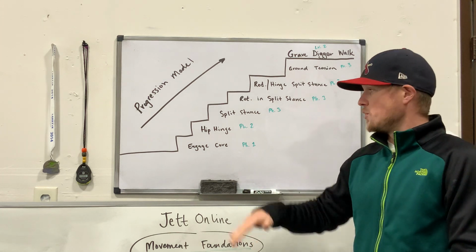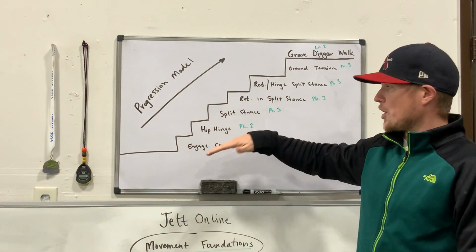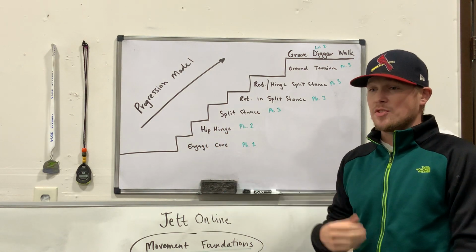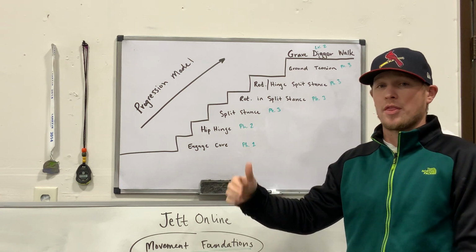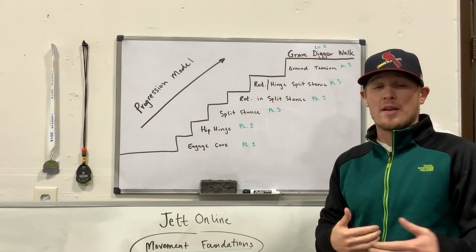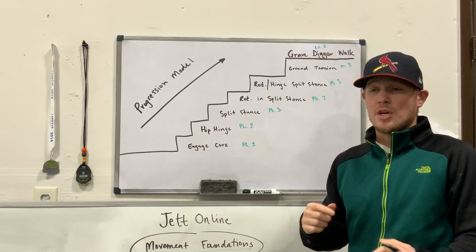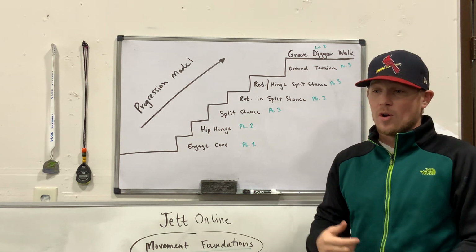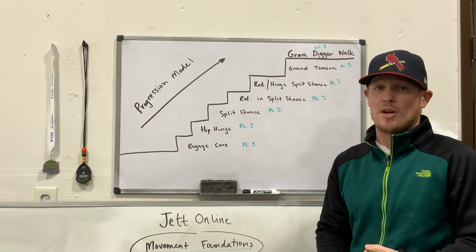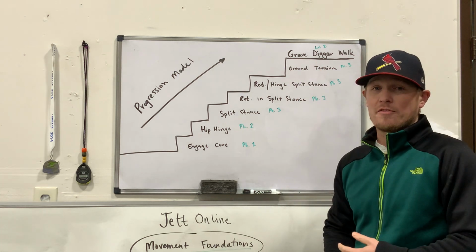You start at phase 1 of level 1. Everybody starts there. You work your way through the videos. As you get comfortable with them, you can move on to the next ones, and then we just keep building your way through. Once you're done with level 1, that's the movement foundations, you'll then be ready to choose to either stay there and feel good about how your body's moving and comfortable, or you can go into dynamic strength training, which is the next level, which would be where the grave digger walk is found.